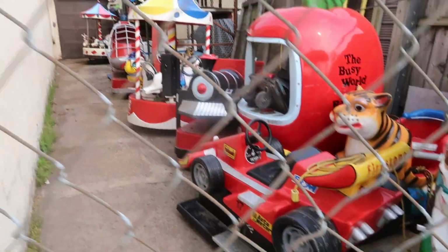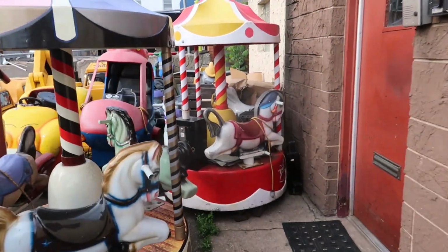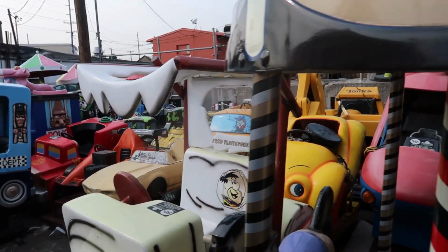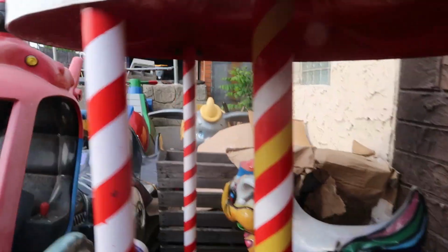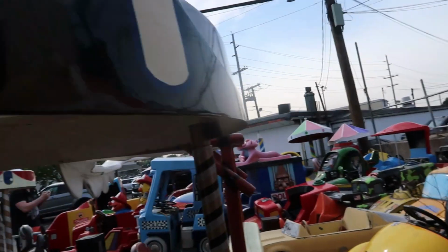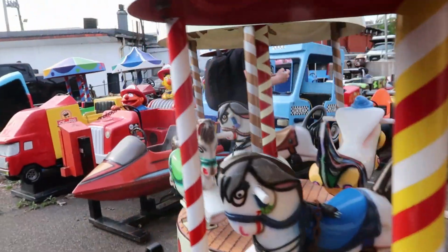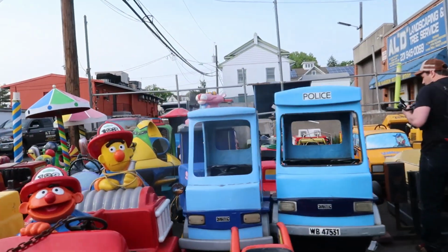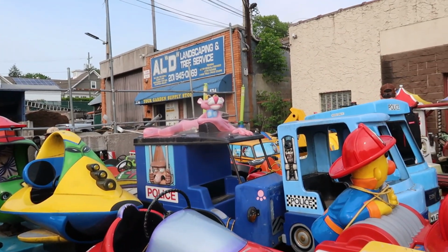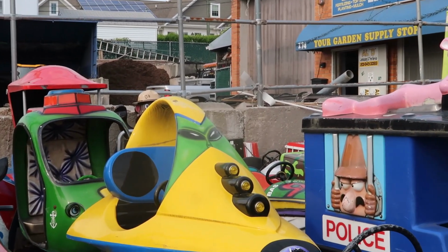Little Formula One car. Flintstone car. Dumbo back there. They got them really crammed in here. Pink Panther. This one is a UFO with a little alien.